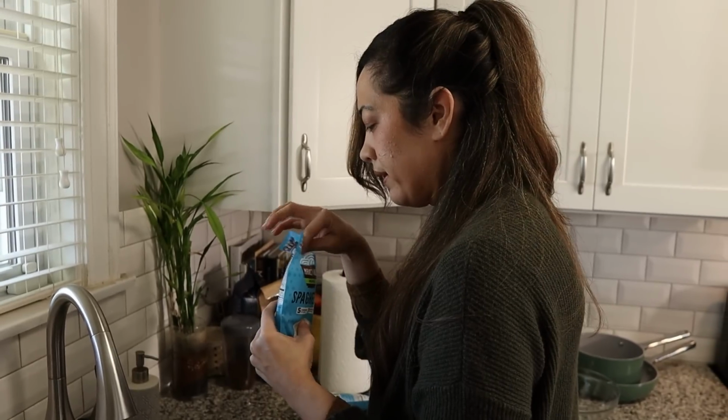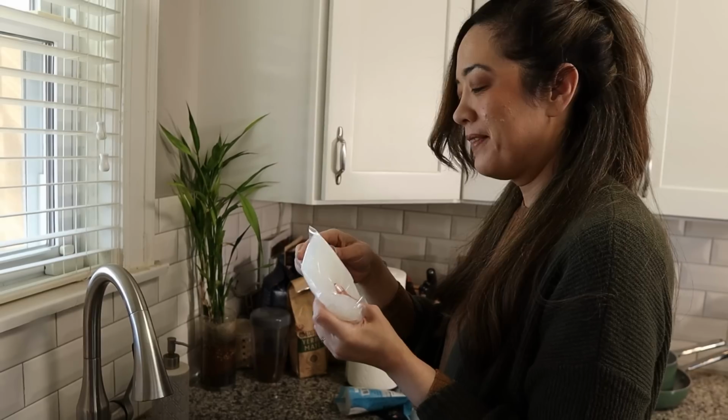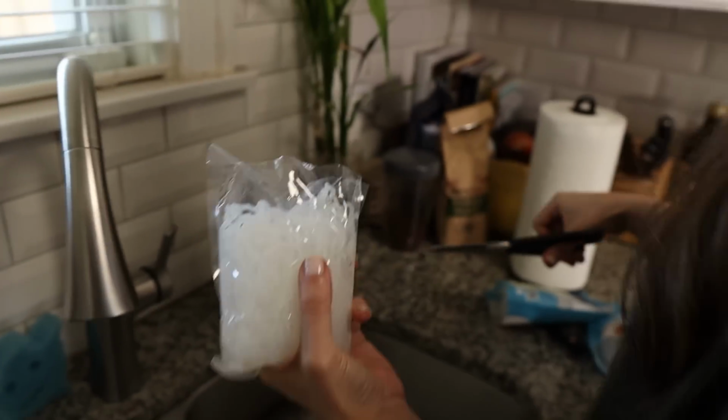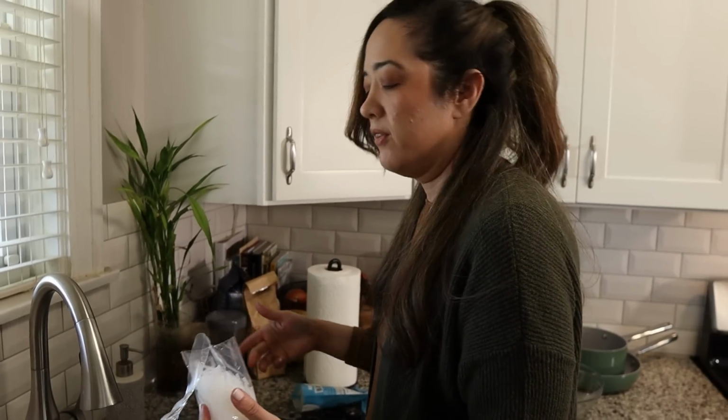Thoughts? Wait, is there another bag? Oh, no wonder. Here's another bag. I'm like, it's not bad. No smell. We don't even need to do this. Let me give it a little whiff. Oh, it's not bad, honestly. I mean, it kind of smells like a fish tank. So, that's not appealing.